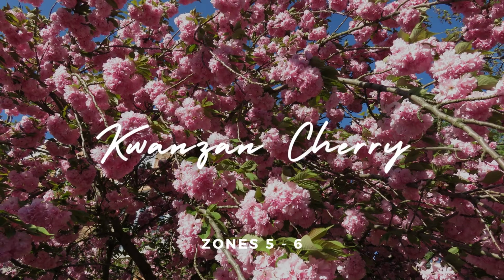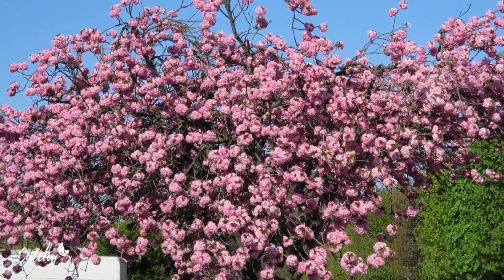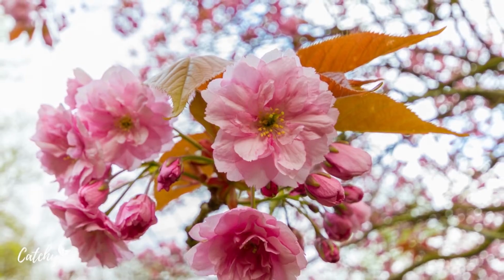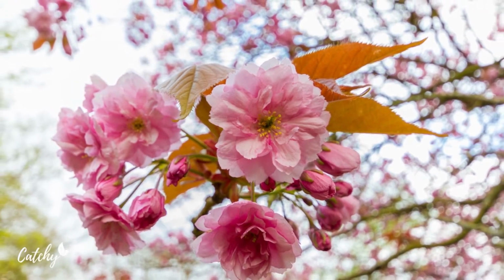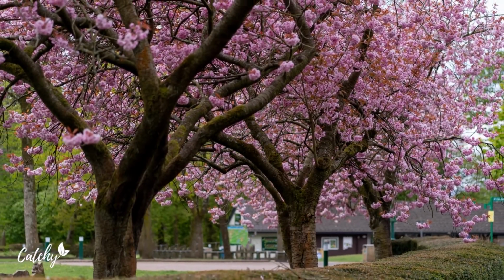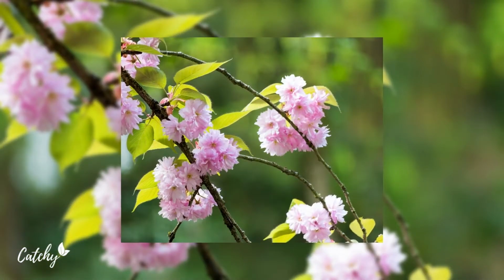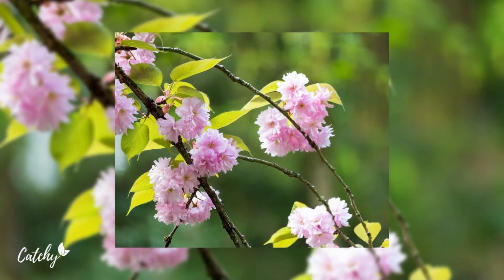Number 3. Kwanzan Cherry. Kwanzan cherries are among the most popular ornamental cherry trees because they have a relatively small footprint. They grow up to 25 feet tall, but they do not spread out like other cherry trees. Their upright habit makes them a good choice for marking the boundaries of your landscape.